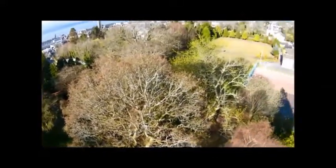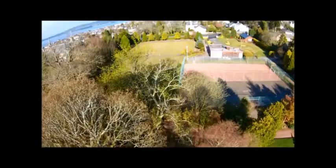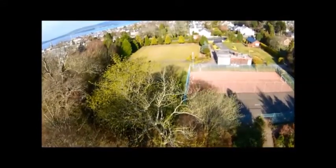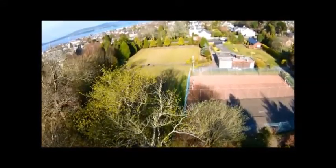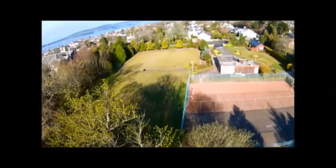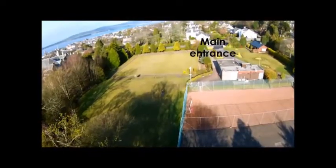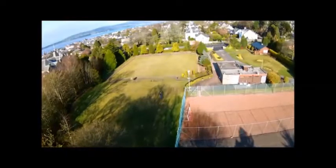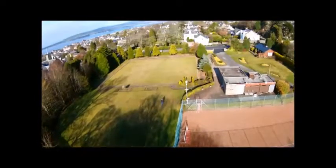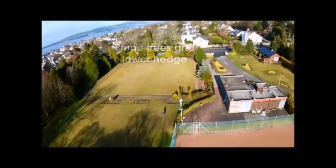We will create a fountain plaza using the theme of water to drive the direction of the design of the park. This will be associated with a new pavilion at the main entrance off Sinclair Street. To make the area more visible, we'll be pruning the trees along Sinclair Street, so people can see where the new pavilion sits.